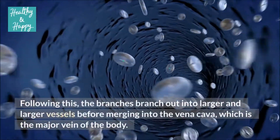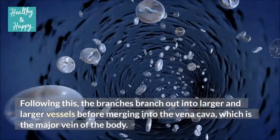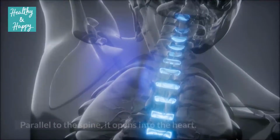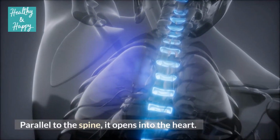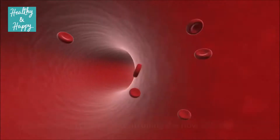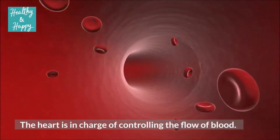Following this, the branches branch out into larger and larger vessels before merging into the vena cava, which is the major vein of the body. Parallel to the spine, it opens into the heart. The reason why blood only flows in one direction is unknown. The heart is in charge of controlling the flow of blood.